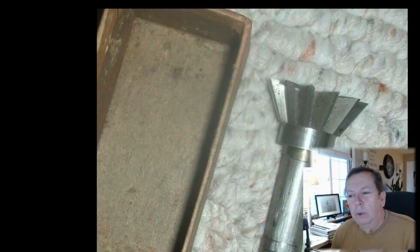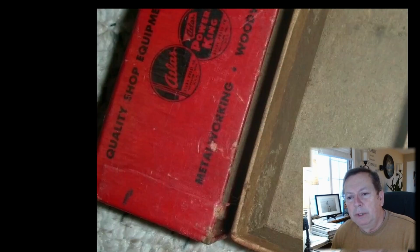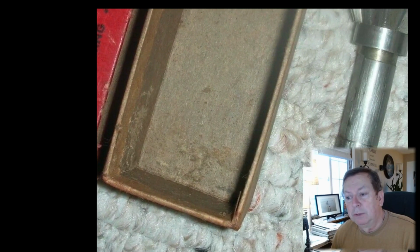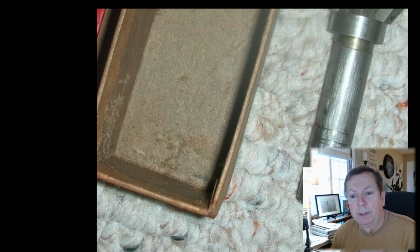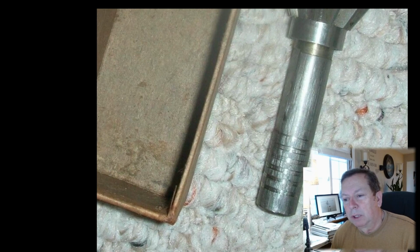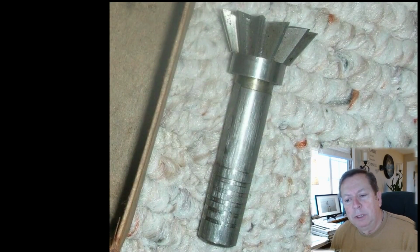This is a ripoff. We do have the original box, and in my mind the original box probably has just as much, if not more, value than the cutter, but it's not worth $100 for the cardboard box. If we look at this arbor, look at the nice chew up marks on that arbor. The arbor and the interchangeable dovetail cutter. Atlas offered these arbors. You don't see them very often, but you can quite easily build your own, and in reality they're not that useful in this day and age.